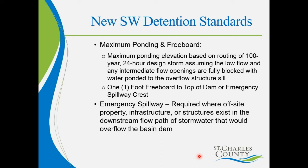So our new maximum ponding condition is based on the routing of the 100-year, 24-hour design storm, and we assume that the low flow and any intermediate flow openings are fully blocked, and that the water's already ponded to the overflow structure sill. So the overflow structure sill is the only thing taking water at that point. And then now our freeboard condition is 1 foot, not 2 feet, to the top of the dam or the emergency spillway crest.